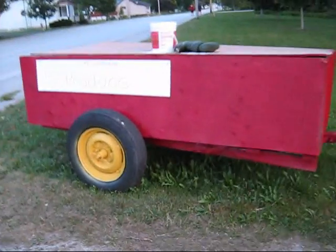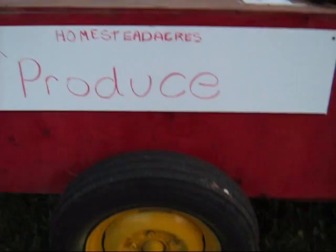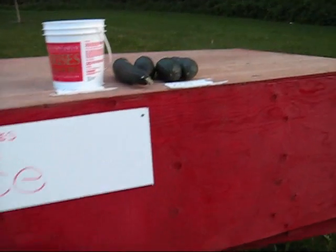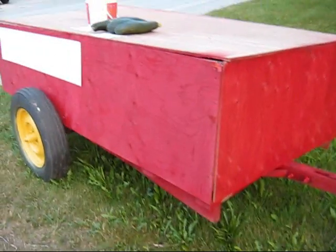But anyways, there's our big famous stand. I'm proud of the fact that it's 24 hours. Kind of a cheap sign here. But if you just happen to be driving through a village and you see this, you'll know it's us. All I have right now is a few zucchinis for sale. Didn't sell any today, but we did have some beans out. We sold them to some people, and hopefully we'll have some more potatoes coming soon and tomatoes.